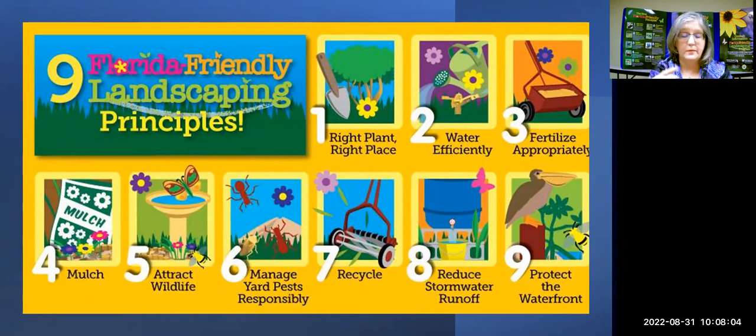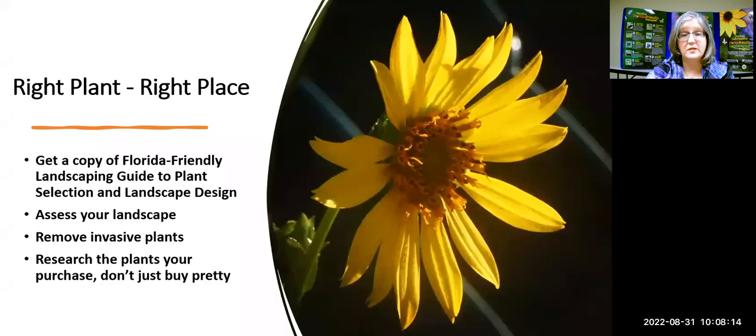And if you try to get all this information, you may be overwhelmed. So today we are really being simplistic about it. So we're going to start with principle number 1, right plant, right place.